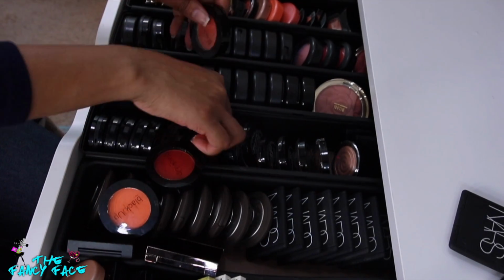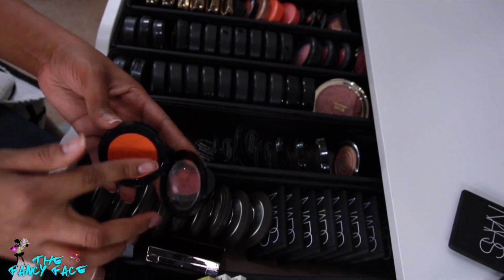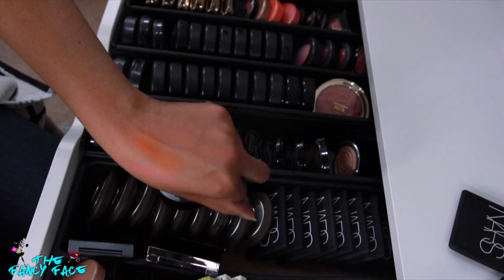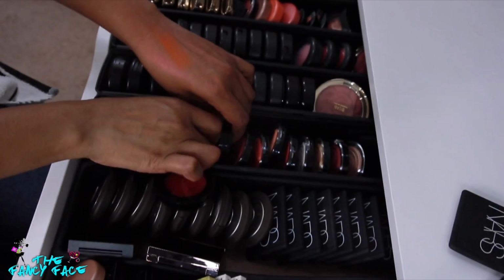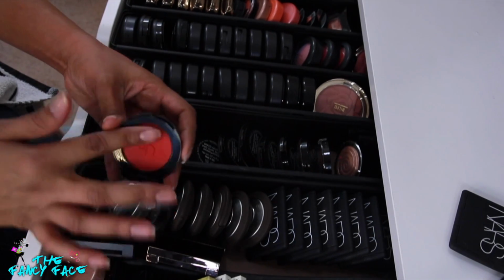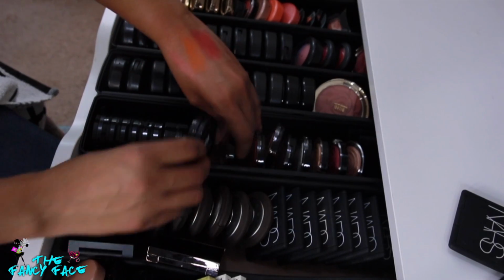This is number 5, which is one that they actually sent to me way back in the day, but I kept it. These are more recent. This is number 6, which is an orange. Again, I absolutely love oranges. And then this is number 7, which is a bright red. I just love these blushes. I'm not getting rid of them, sorry.